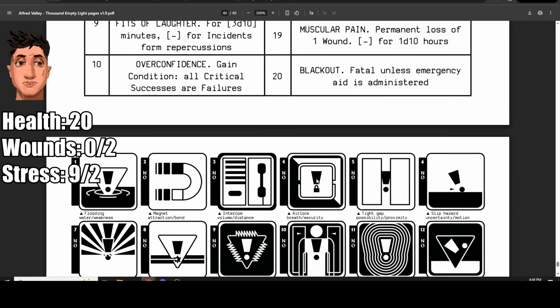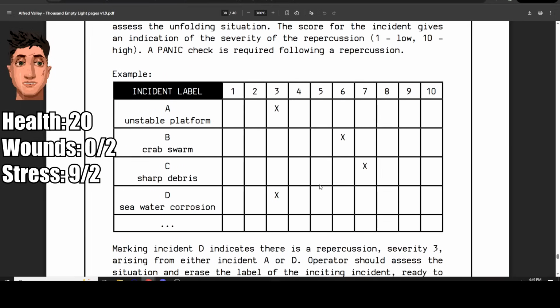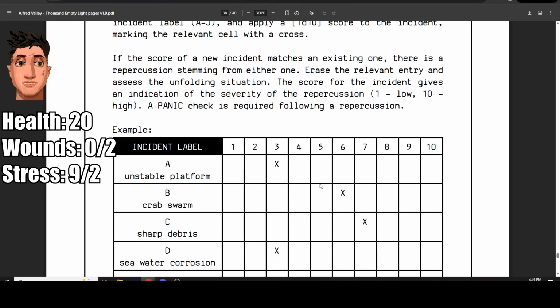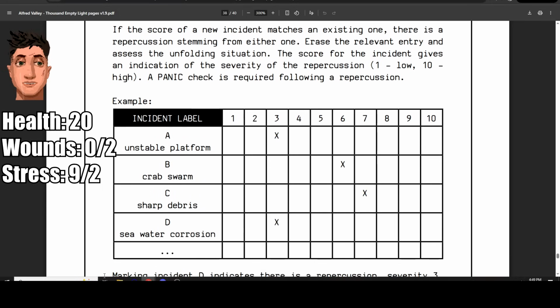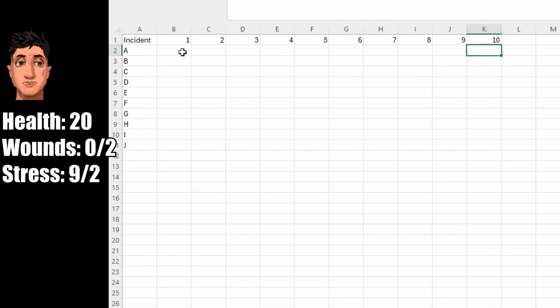Jeez. Oh, and you know what? I haven't been filling out this little incident table. Dang, that sucks. So I better write this down right quick. I'm going to make a little table here. What are some of the incidents that we've encountered so far? The only things we have encountered that were hazards were the acid trap, and we encountered the giant crab.